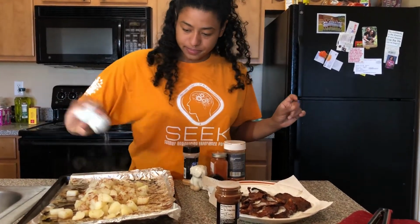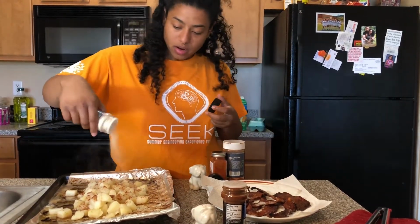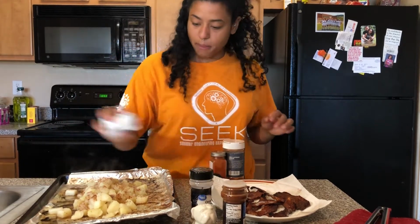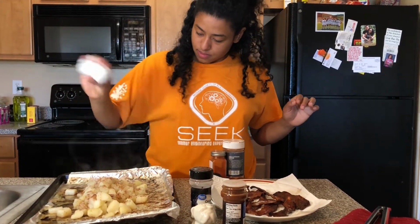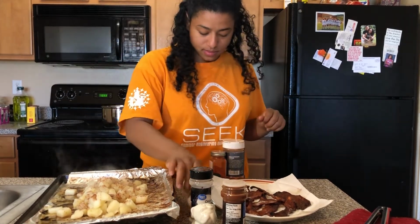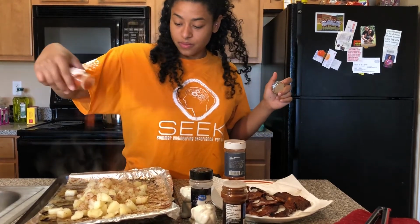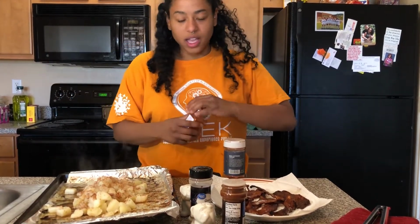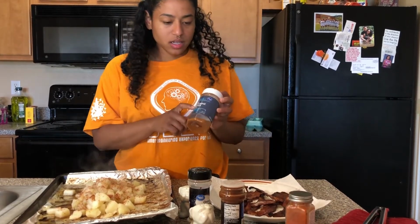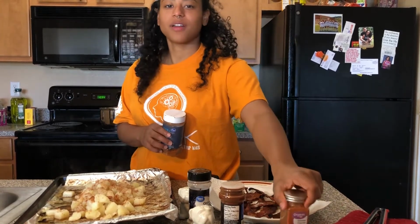Some salt. Onion powder. Pepper. Cayenne, because you know it's my favorite. Not too much. It can be overwhelming, so not too much. And oh, just kidding, this was smoked paprika.